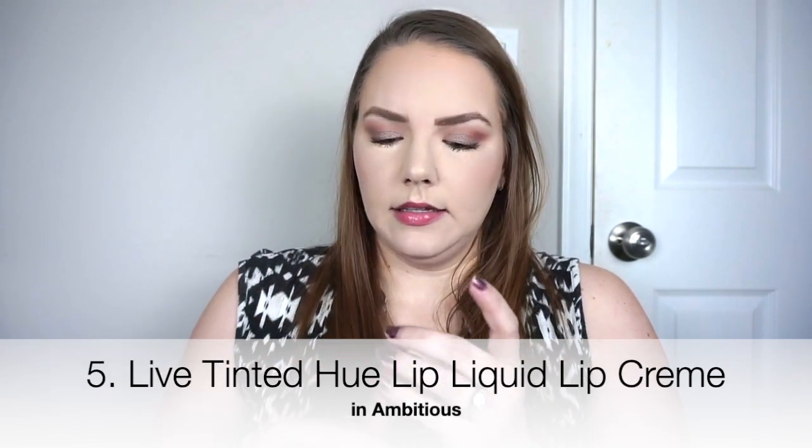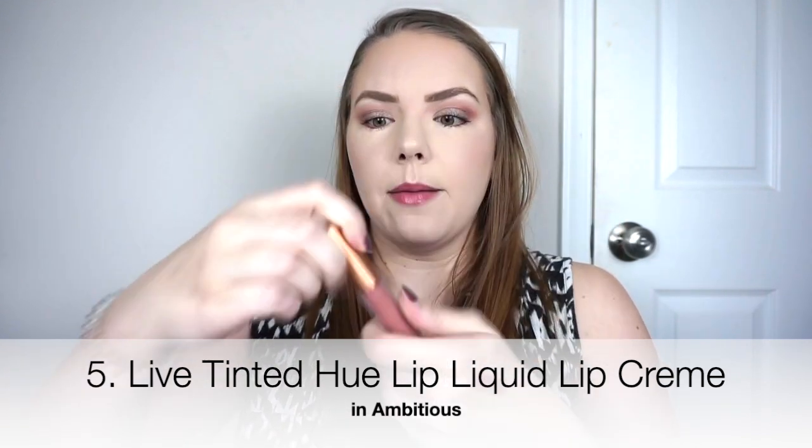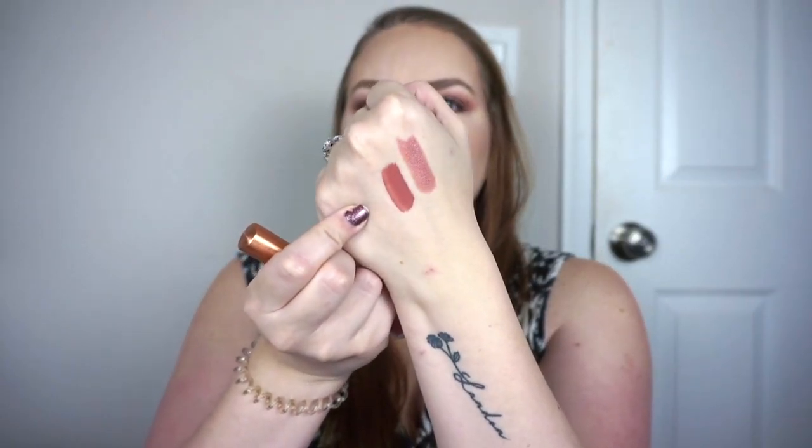And then at number 5, we have the Live Tinted Hue Lip Cream in the shade Ambitious. And it has this tiny pointed applicator, which I think works great with a liquid lipstick. I feel like I am able to get precision to line and then fill my lips in. And this is a really pretty warm rosy peachy shade, and I did find this to be very comfortable.